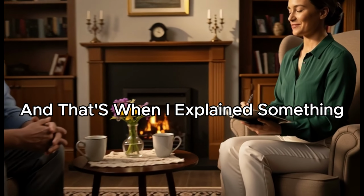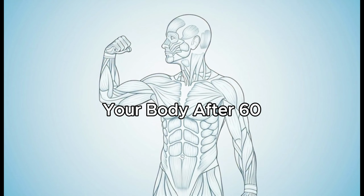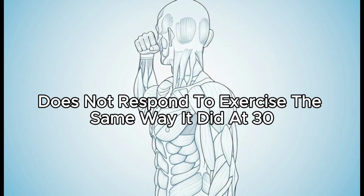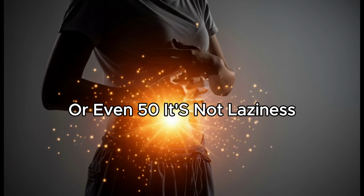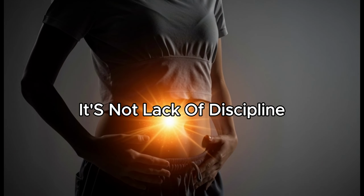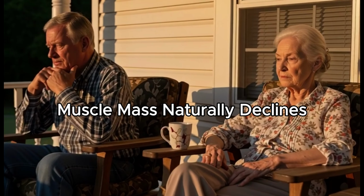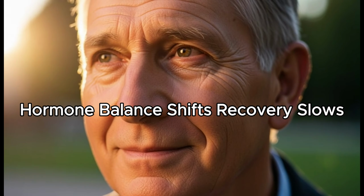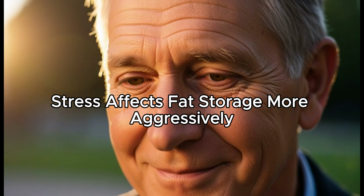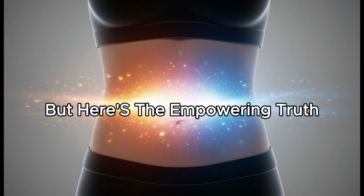And that's when I explained something most people over 60 are never told. Your body after 60 does not respond to exercise the same way it did at 30 or even 50. It's not laziness, it's not lack of discipline, it's biology. After 60, muscle mass naturally declines, hormone balance shifts, recovery slows, stress affects fat storage more aggressively, especially around the belly. But here's the empowering truth.